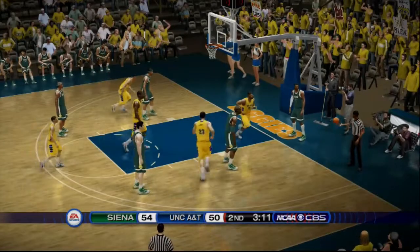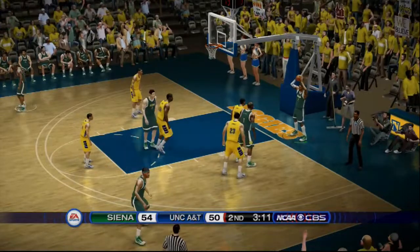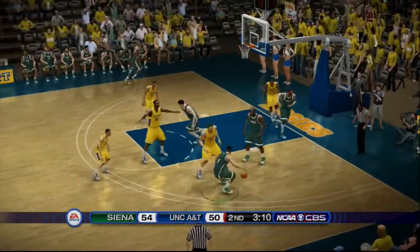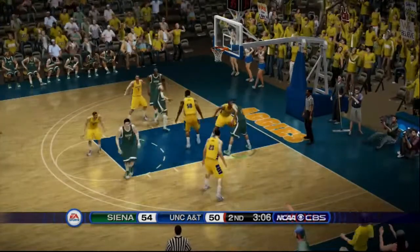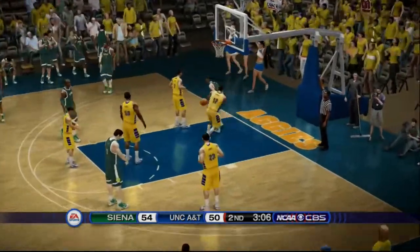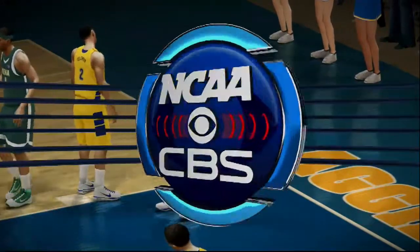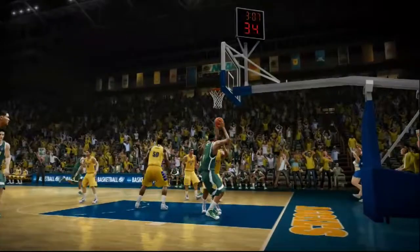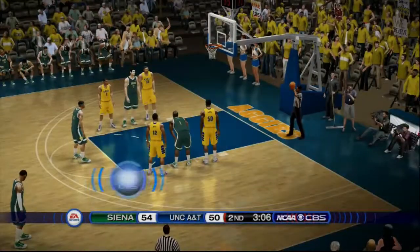Baseline inbounds. The Saints set up into their zone motion offense. And this is difficult because they understand how to take advantage of mismatches. Foul on the play. Once again, a case of being too aggressive defensively. There's nothing wrong with being aggressive, but you just got to know when to back off.